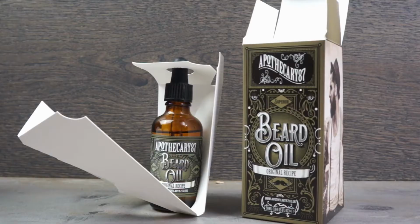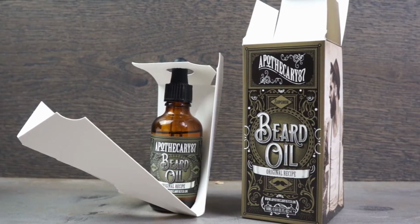The first beard oils that we're going to take a look at today are the Apothecary 87 beard oil line. They did a very nice job on the packaging. As you can see, they've got a couple of nice pictures on them. They got a great design on the front. However, what I really like about the packaging is that it has a nice little hole in there to make sure and help that your product gets to you in one piece.